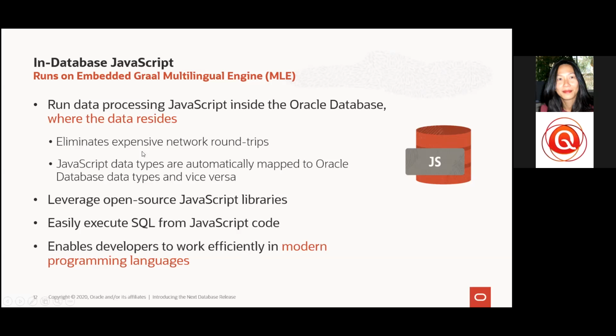And so this way you eliminate the expensive network round trips of taking the data out to process it. It's all resident within the database. And of course, you also enjoy some of the benefits of things like automatic data type mapping within the database between the JavaScript code and the database code. You still have access to the JavaScript libraries, which is I know one of the reasons why JavaScript is popular, because there is a really large collection of JavaScript libraries out there that are open source that you could take advantage of, so that you don't have to write the more complex coding from scratch.